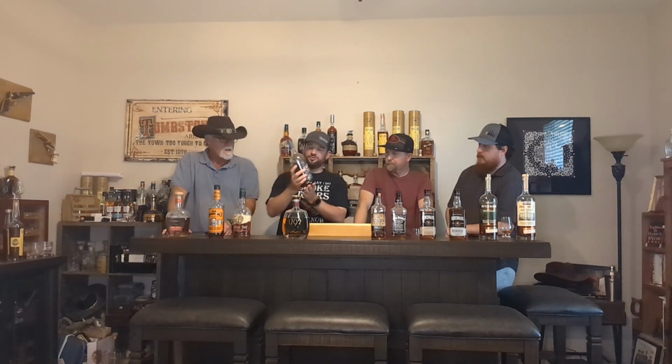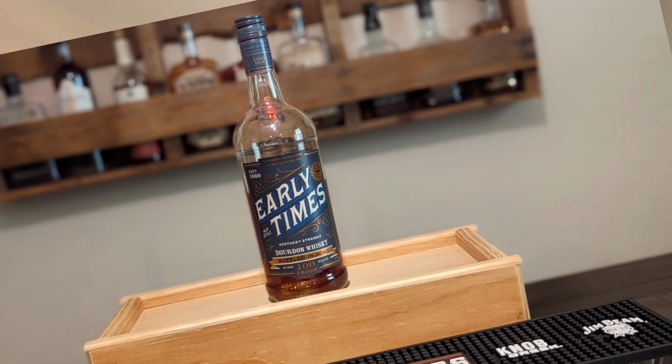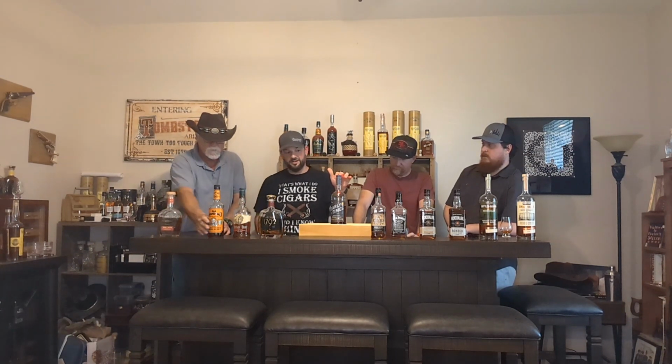So next one on the list is Sazerac Early Times Bottled in Bond 100 proof. This is the blue cap. For some people that know a little bit more about bourbons, it used to come with a black cap back when it was owned by Brown-Forman. Brown-Forman sold the recipe to Sazerac. They changed it. It's still good, but not as good as the black cap. So if you ever find a black cap Early Times, grab them all. It's phenomenal. Clear the shelves.